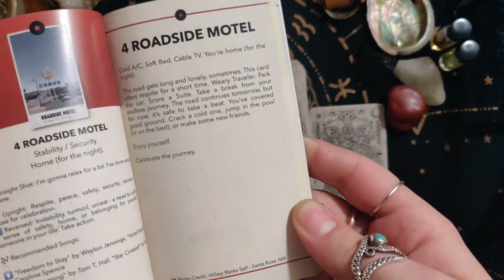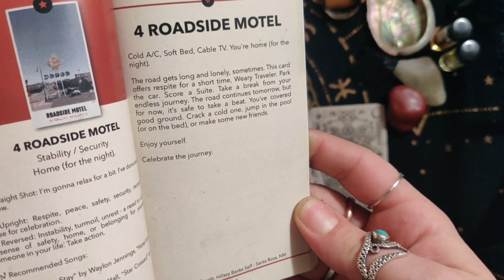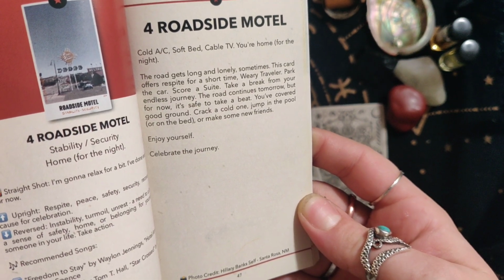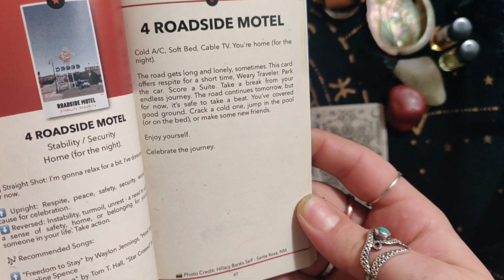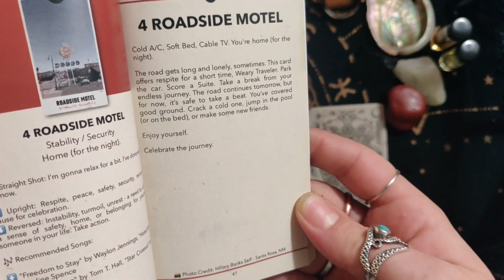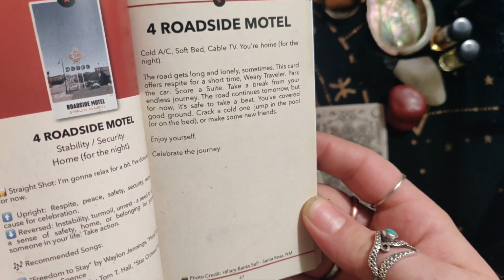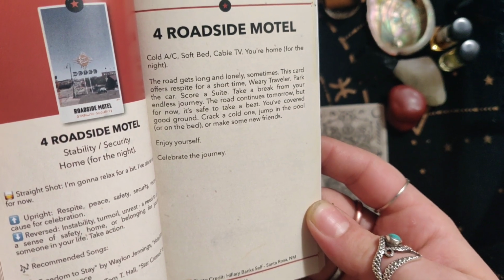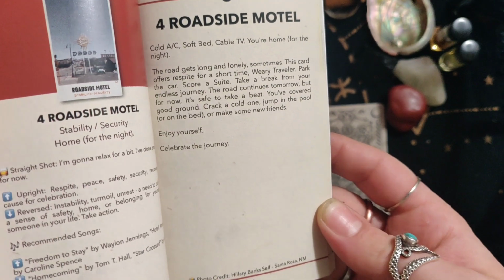Cold AC, soft bed, cable TV, your home for the night. The road gets long and lonely sometimes. This card offers respite for a short time. Weary traveler, park the car. Score a suite, take a break from your endless journey. The road continues tomorrow, but for now it's safe to take a beat. You've covered good ground, crack a cold one, jump in the pool or in the bed and make some new friends. Enjoy yourself, celebrate the journey.